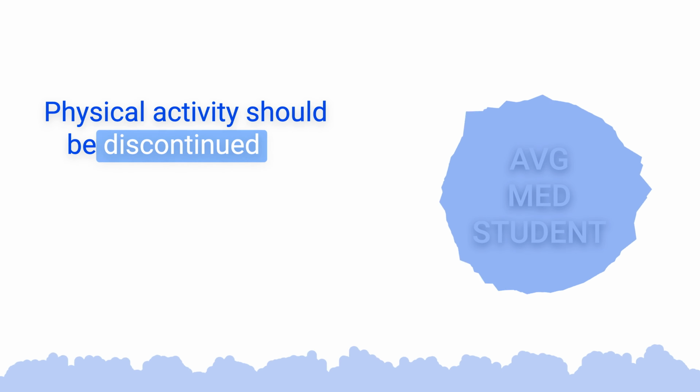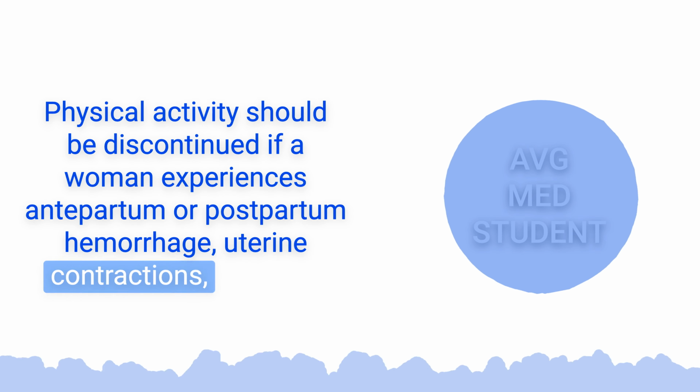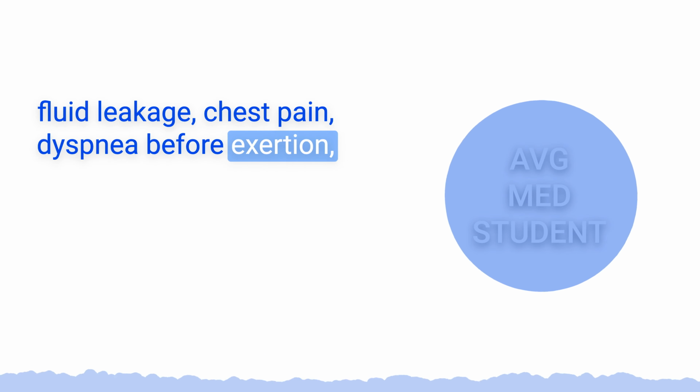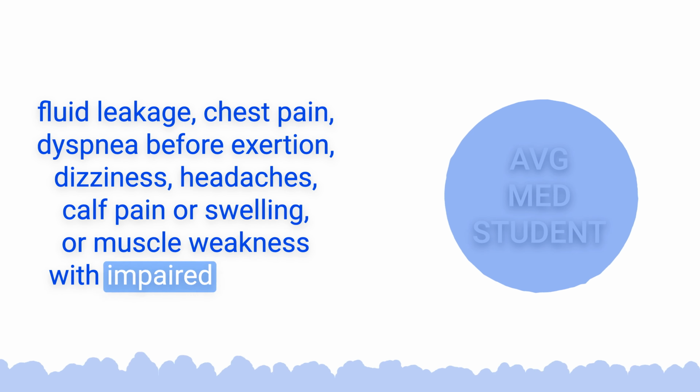Physical activity should be discontinued if a woman experiences antepartum or postpartum hemorrhage, uterine contractions, amniotic fluid leakage, chest pain, dyspnea before exertion, dizziness, headaches, calf pain or swelling, or muscle weakness with impaired balance.